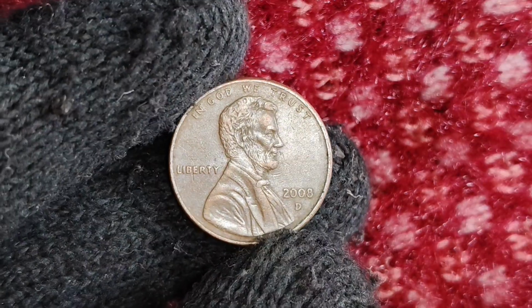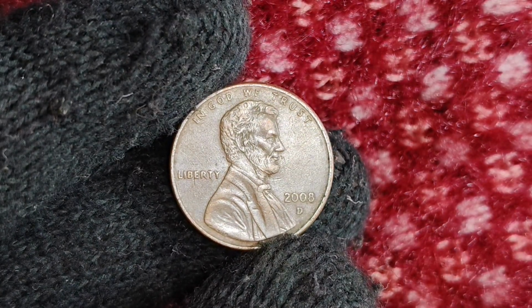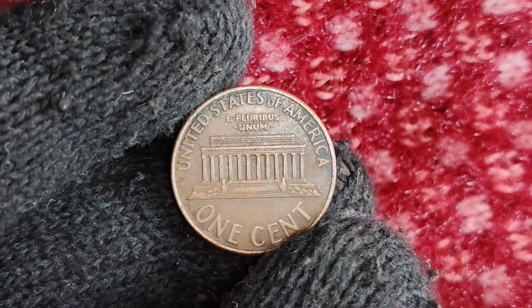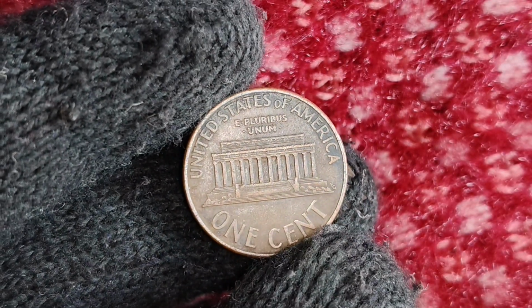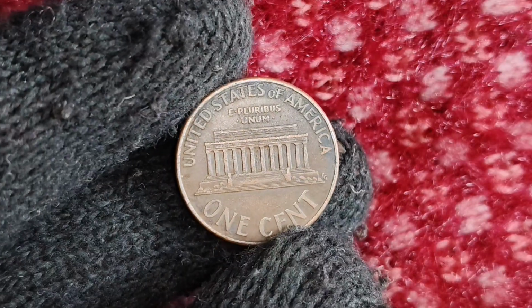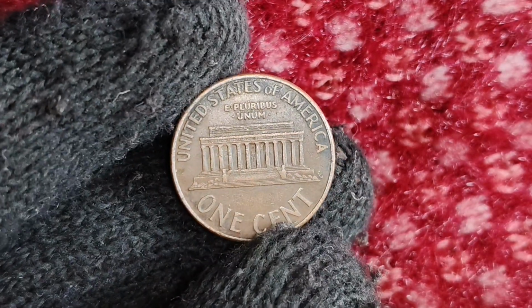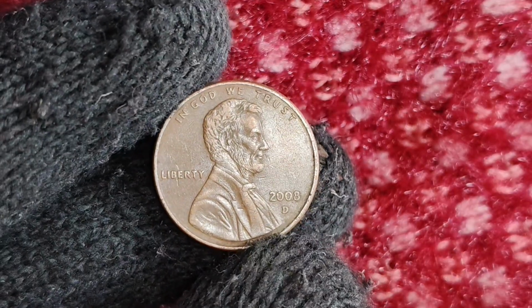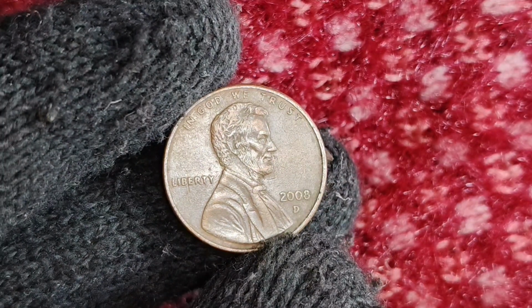How to spot a valuable 2000 AD penny? Now that we know the 2000 AD Lincoln penny could be worth a fortune, how do you spot one? The first thing to look for is the double die obverse error. Inspect the lettering, date, and Lincoln's profile closely under good lighting. Look for any signs of doubling on the details.